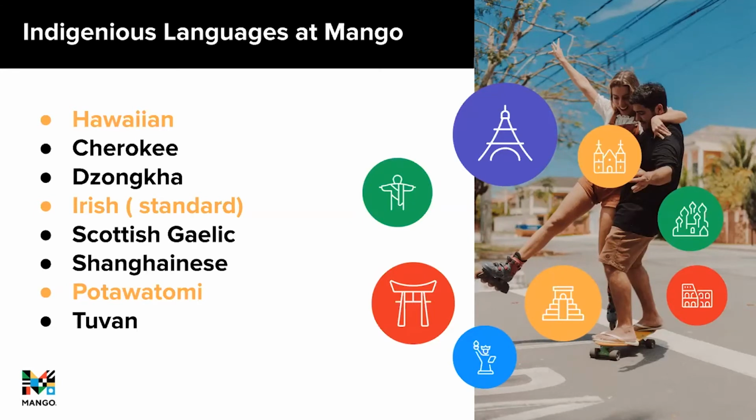So as Cruz just mentioned, I am now going to journey through some of our Indigenous language courses that we have here at Mango. Now, all of the Indigenous and Endangered language courses can be accessed for free from the Mango Languages website, mangolanguages.com. You do have to create a profile with a username and password, but it does not cost anything to sign up.